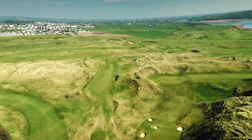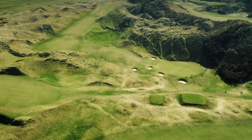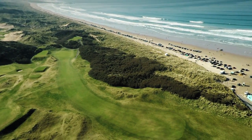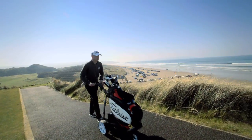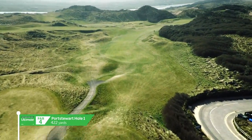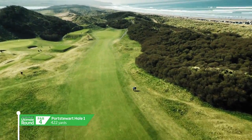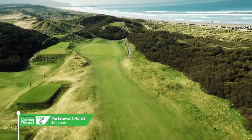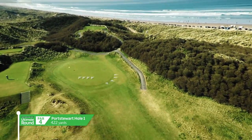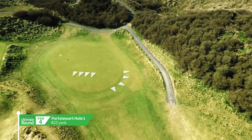The members of Portstewart Golf Club get unbelievable value with 3 18-hole courses on the site. And what a sight, flanking the famous Portstewart Strand. The par 4 first on the Strand course is often described as the finest opening hole in Ireland. The tee box view is fabulous, and from there it's downhill with a dogleg to the right up to the green. 422 yards of links perfection.